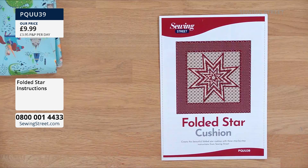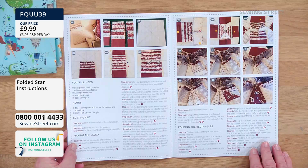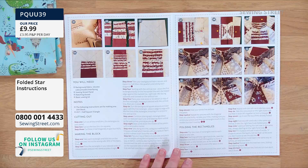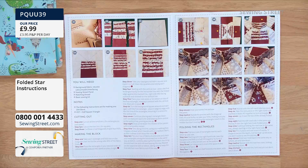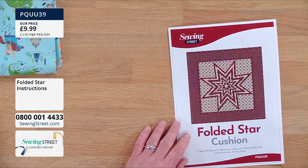Now, we're not talking Christmas. Stars are for all year round, Hannah says. Folded star cushion. Create this beautiful folded star cushion with these step-by-step instructions. I'm not quite sure why they're in sepia. It's unusual, isn't it? Because you'd normally show those in really bright colours, and you want like seven different colours, don't you? But it is meant to be, because look, the pin's in the yellow, so it's fine. Anyway, £9.99 for those.